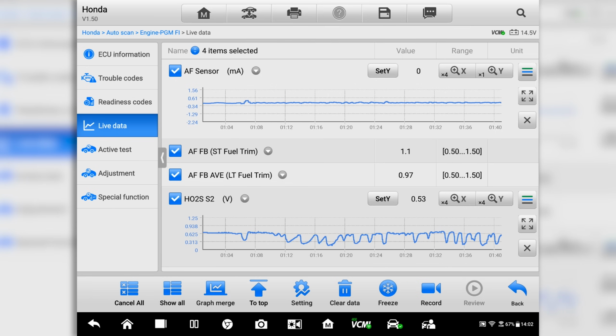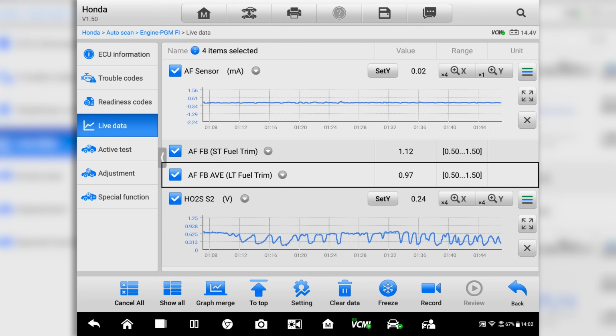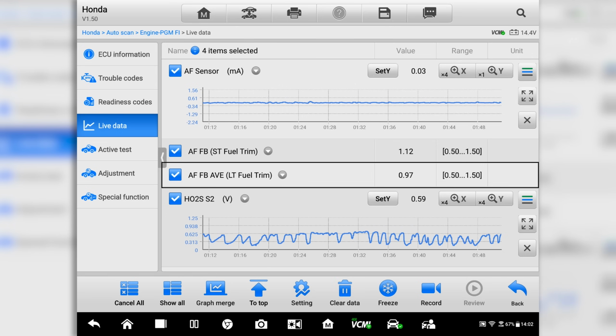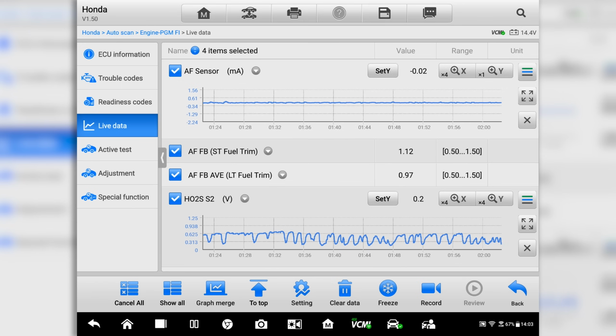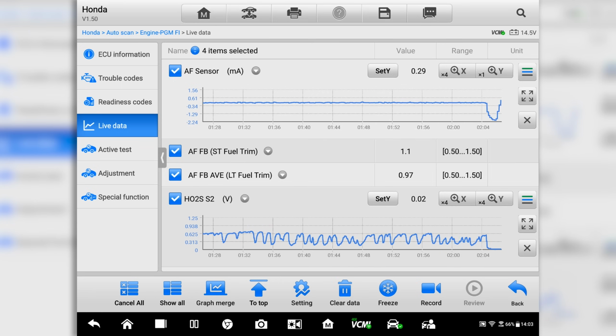My trims I'm happy with, 10% on the short term, -3 on the long term, so 0.97 would be -3% is how you'd read that. And balance those out, it puts you around 9% total trim at that RPM. I'm good with that. Don't like the cat.